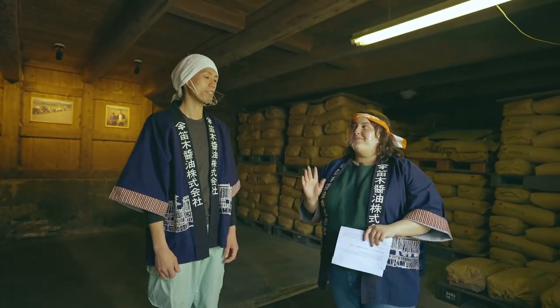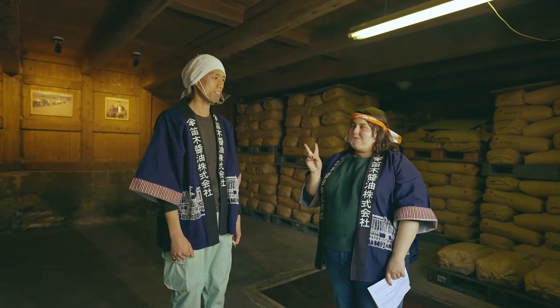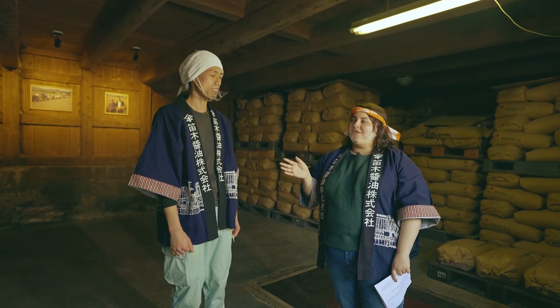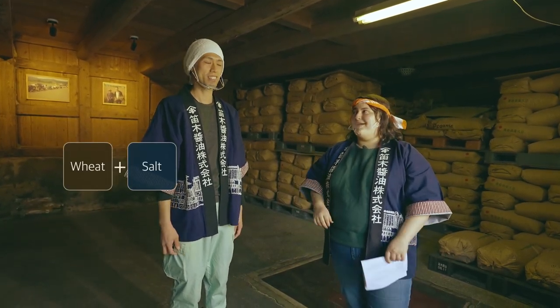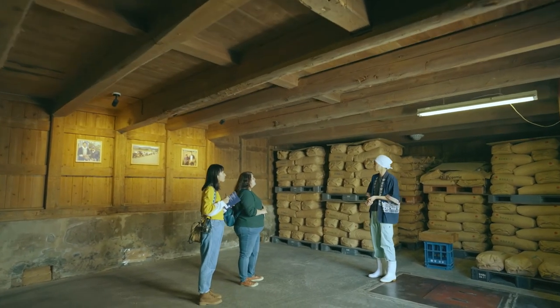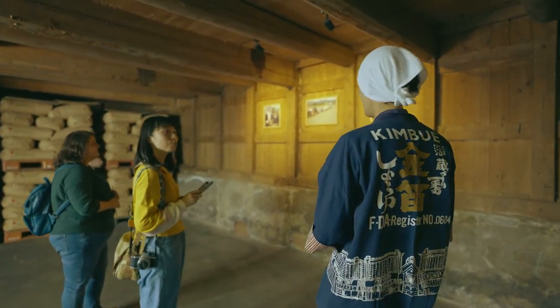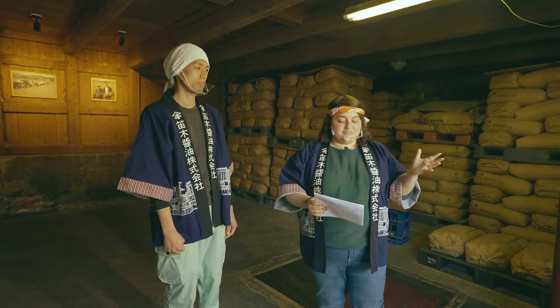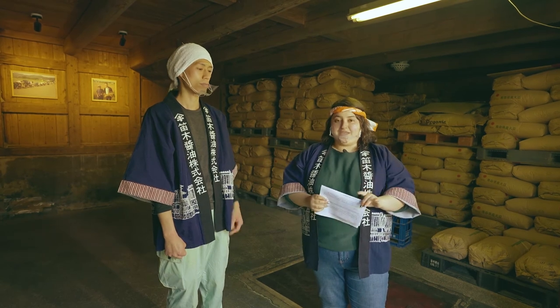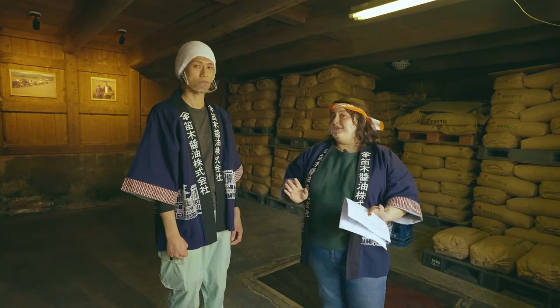So we know that the most important ingredient for making soy sauce is soybeans, but I think there are two more ingredients that are vital to the process. Could you tell me what those are? Heat and salt. Yeah, you know best. So many of the ingredients used here are grown in Saitama Prefecture, and they're stored in this warehouse that's been in use for 100 years. Thanks to the good old construction of this building, it stays nice and cool throughout the year, and even in Saitama's warm summers, it doesn't need any extra cooling, so the ingredients stay fresh.